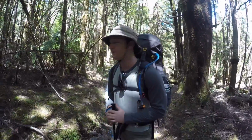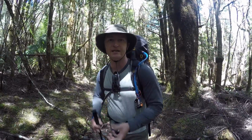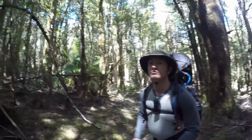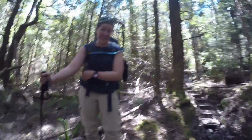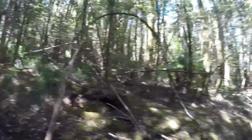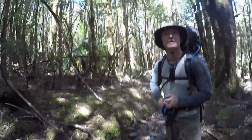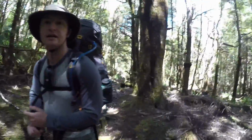So we just left Frog Flats and had some lunch, which was really good. I got to fill up my water bladder, which I'd gone through a lot of today, in the river, and it's really beautiful, clean water. We're just walking through some beautiful rainforest type area. And I think we have about another hour and 45 minutes of slightly uphill, steady incline. And then it should even out a bit before we get to New Pelion Hut. And I'll see you there.